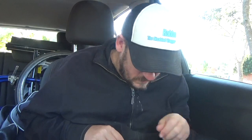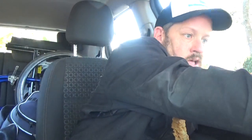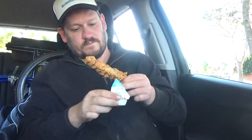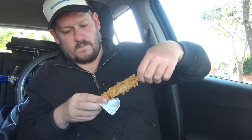So, since it's a hot rod fill-up box, we better go with the hot rod first, eh? I'm gonna put some of this aioli on it. Now, this is my first time having one of these. I didn't have them the last time they were out. Give myself a big mouthful.